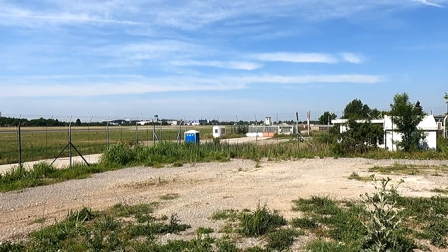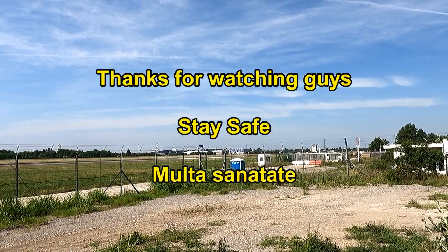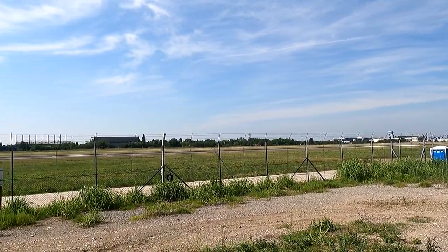Bit of a false alarm, but we got that one, so I'll sign off again until, hopefully, another 5 or 10 minutes and we should be getting a plane taxiing out here. At least we'll be able to watch something take off.